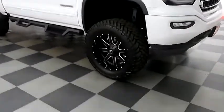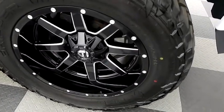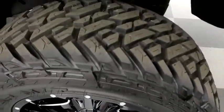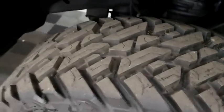You do have alloy wheels. Those are 20-inch alloy wheels. Looking at the tread on the tires, you can see that it is very aggressive and that there is a lot of tread left. Running boards on the side.